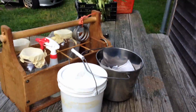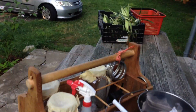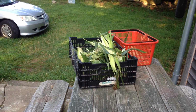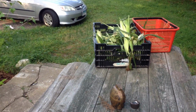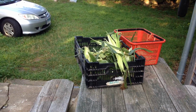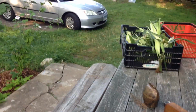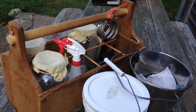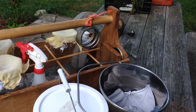So I got my milking stuff here and a few treats. Some corn that we shucked yesterday we had for dinner, and I'm gonna give the stuff that I shucked off to Jasmine when I milk her. She really likes it, so she's gonna have that as a treat. So I'm gonna grab this stuff and make my way towards the cow so I can milk.